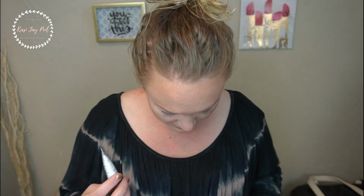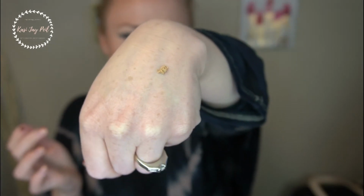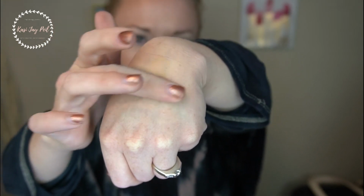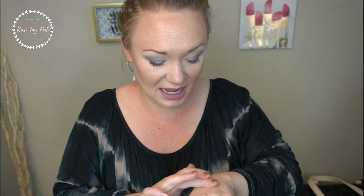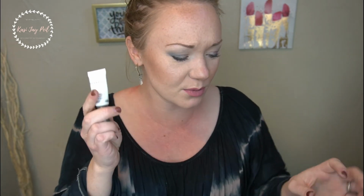The last one I have is actually a sample size because I don't have the large one anymore. This is the Cover FX Blurring Primer, and it has a little tint to it. It's kind of funny because it always comes out kind of chunky. It has this little tiny tint to it, but it blurs your skin texture very well. I will say when I used this in the past, it totally blurs your skin texture and makes you look very airbrush finished. So I did really enjoy this primer. I believe this one was like $35. I don't even remember what the prices of all these were.